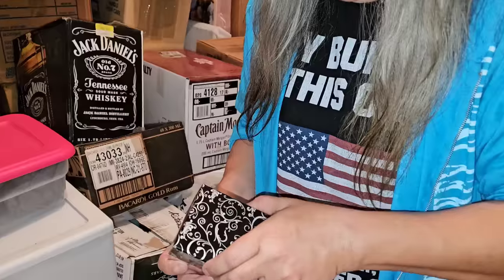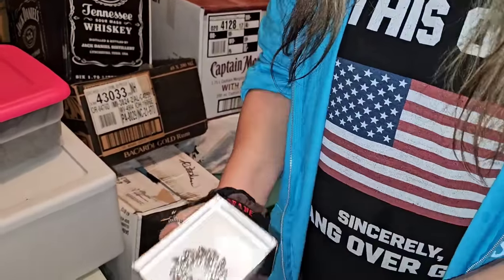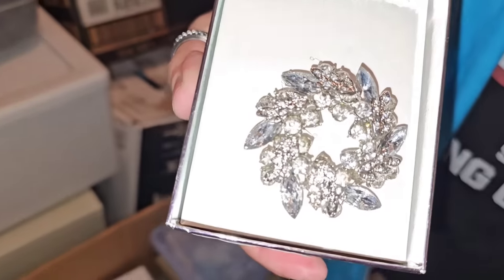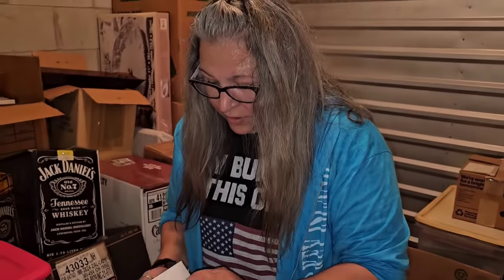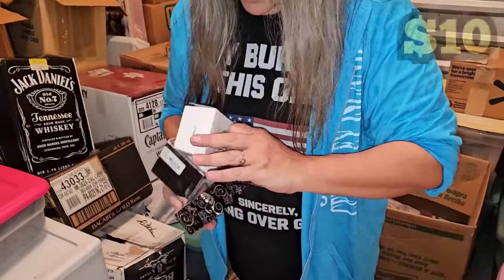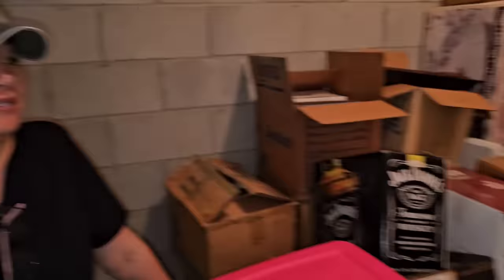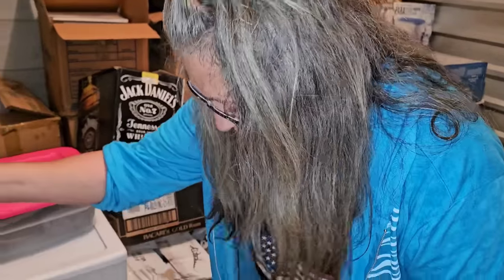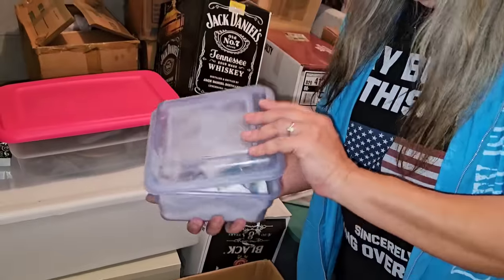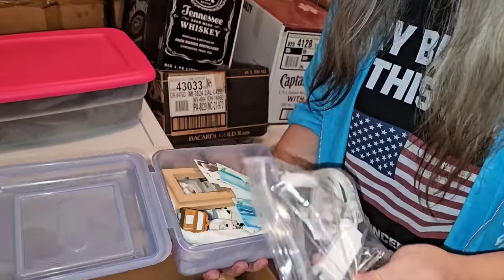Okay. This is a pretty little box. Do you rock a fanny pack? Sparkly. Nope. Do you think those are diamonds? No. I don't know either. It's got a $10 tag on it. Probably. How much? $10. Okay, $10 brooch. Not diamonds, but they're beautiful. Okay. All right. Here. What else we got? We got some crazy stuff. Hurry up. Okay.